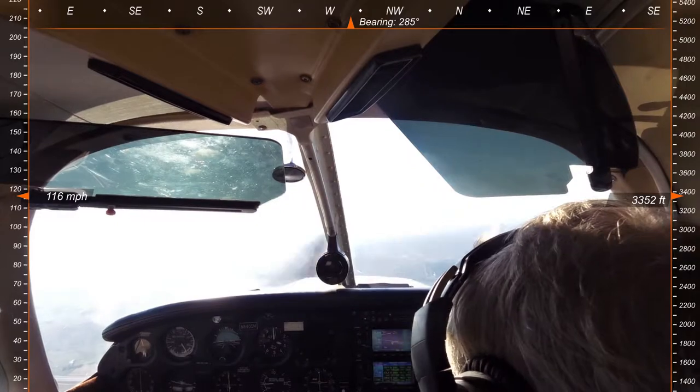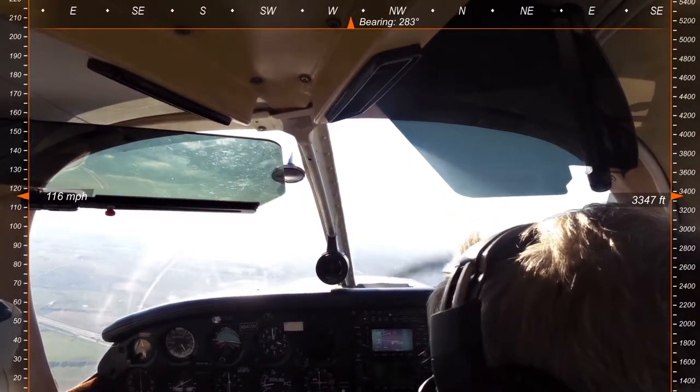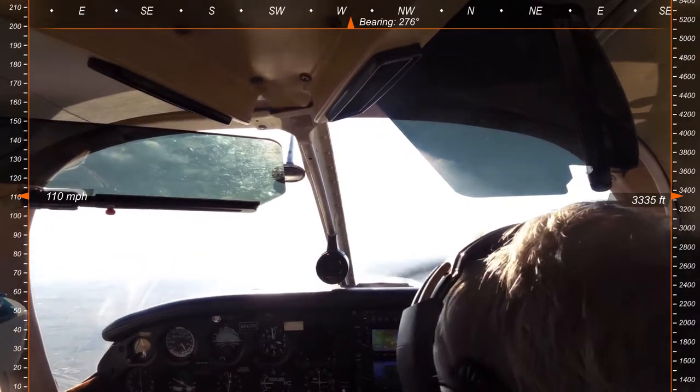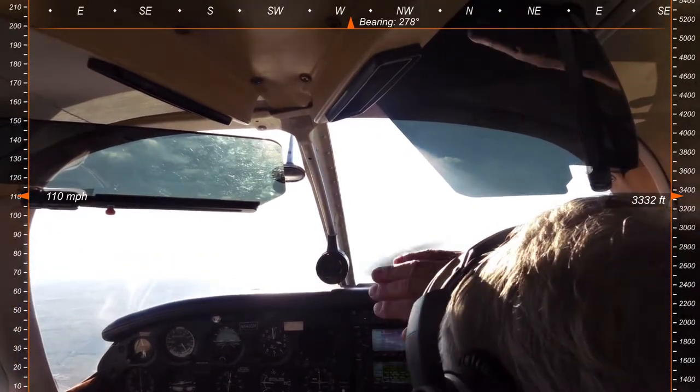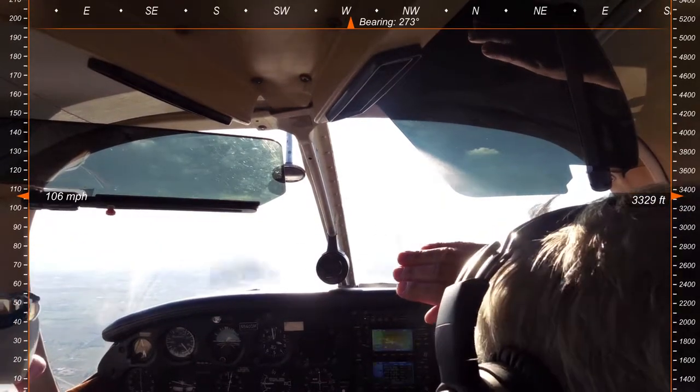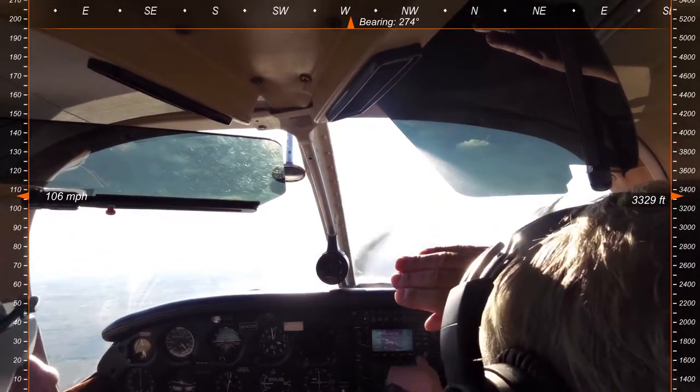Remember the wind correction. Yep, that's why I said my thing. I got to come left another 10 degrees. Another 3 degrees. Right there. Yep, you're tracking 270.